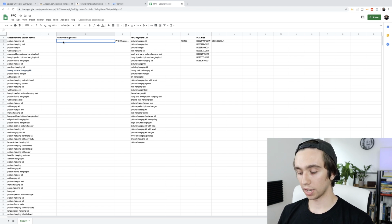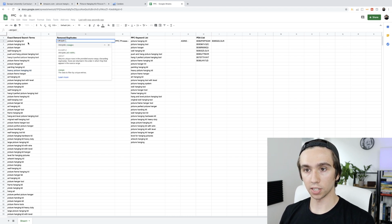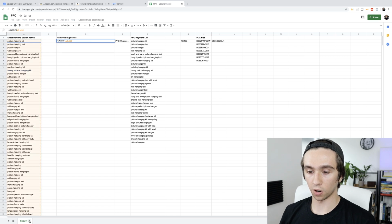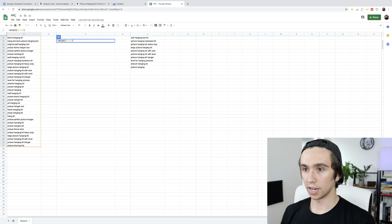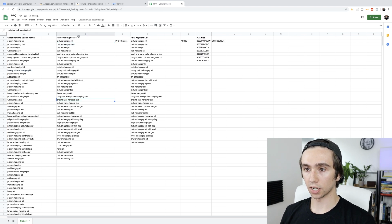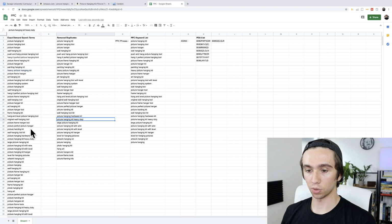And then what we're gonna do is type in equals, type in unique. It'll actually pop up right here. You just click on it, and then you're gonna select the range. So we'll hover over all of this here, select all of that, close the parentheses, and hit enter. And what that's gonna do is give you a list of keywords. It's all of these, it's just not showing duplicates.